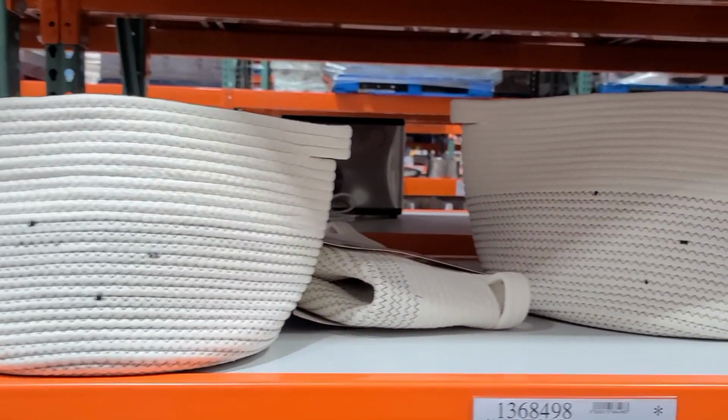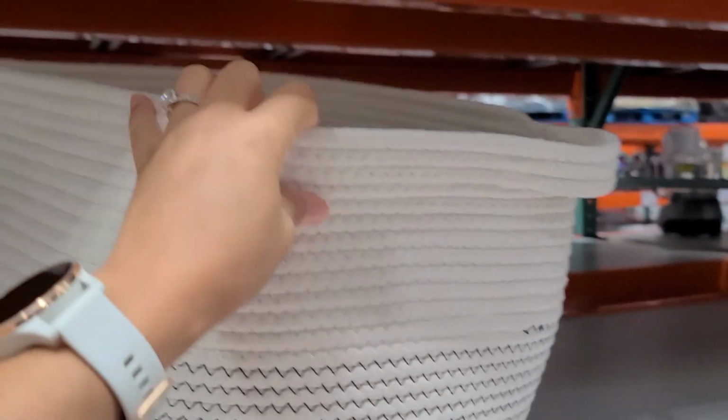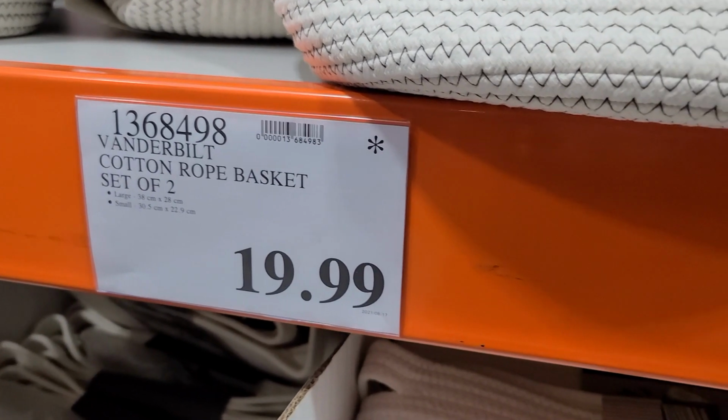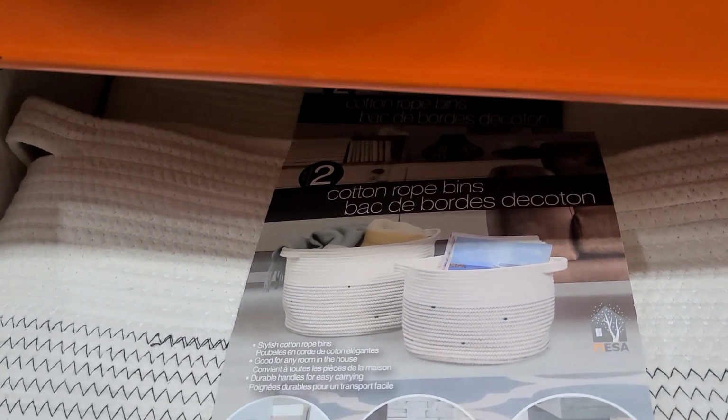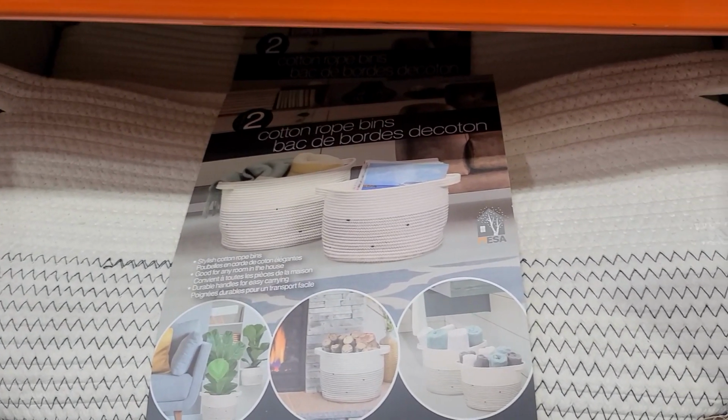It's a two-pack that will be discontinued soon, unfortunately, but they're woven baskets and they look really good. The quality also seems to be really good, and again, it's going to be discontinued, so this is something I would grab sooner than later if you're in the need for some cute organization baskets.